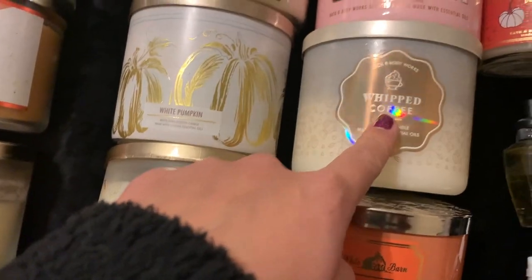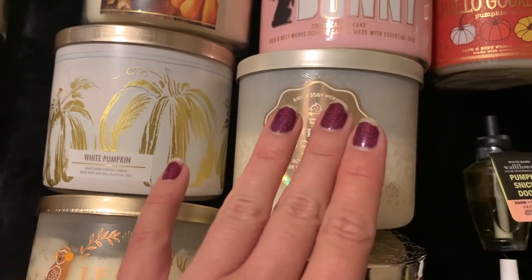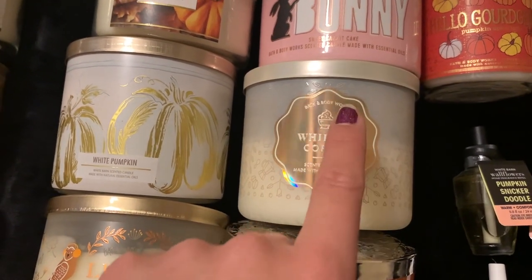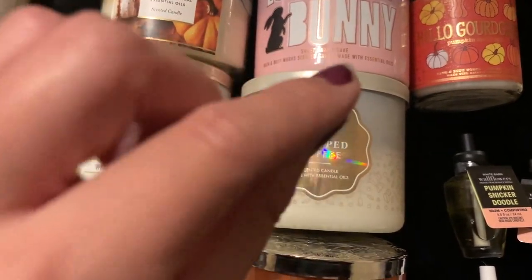And then we have Whipped Coffee, one of my favorites. It definitely smells just like White Caramel Cold Brew, which is one of my all-time favorite candles at Bath & Body Works. I need to pick it up again because they have it out right now for fall. I need to pick it up at the next candle sale because it's so good.